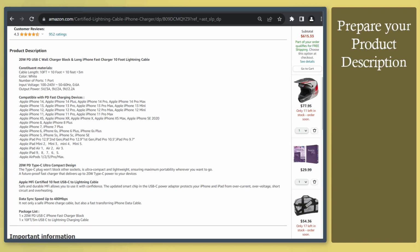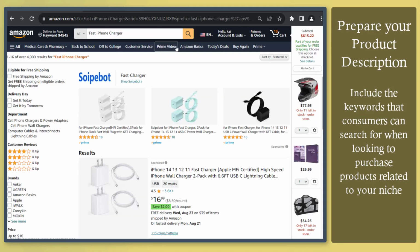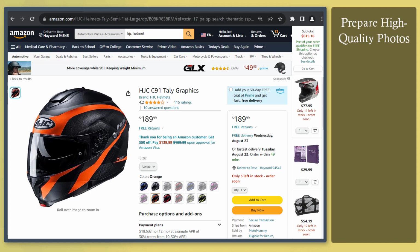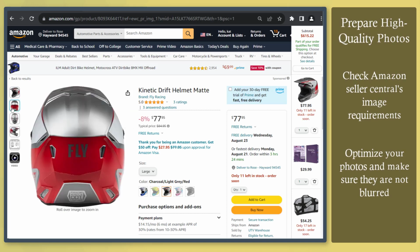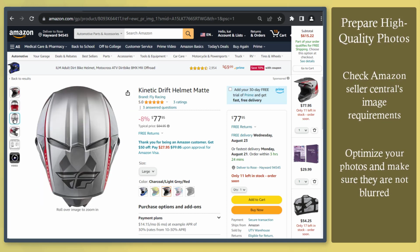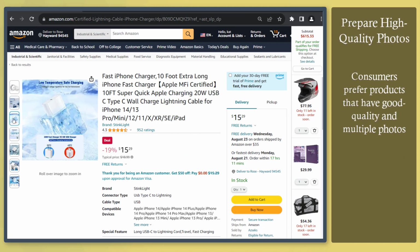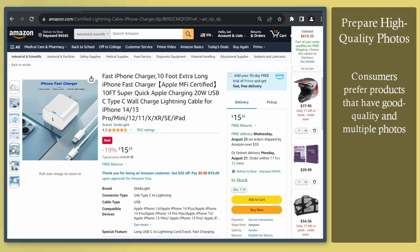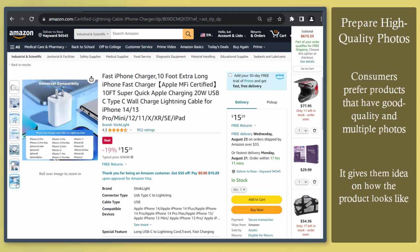Then prepare your product description. The description should contain the keywords that potential buyers can search for so that they can discover your product. Next, use high-quality photos. Check out Amazon's image guidelines. Work on optimizing your photos, showing different angles of the product. Most consumers choose products that have good photos. It should show every angle of the product to give them an idea of how the product looks.